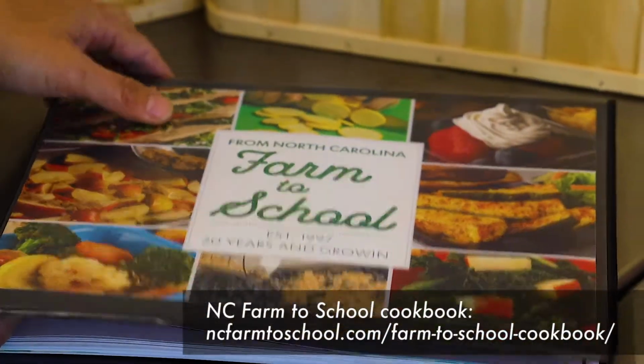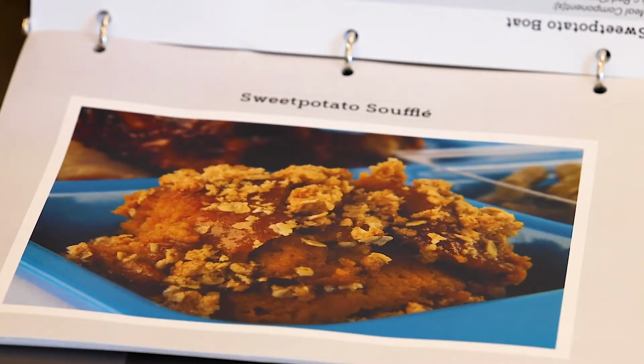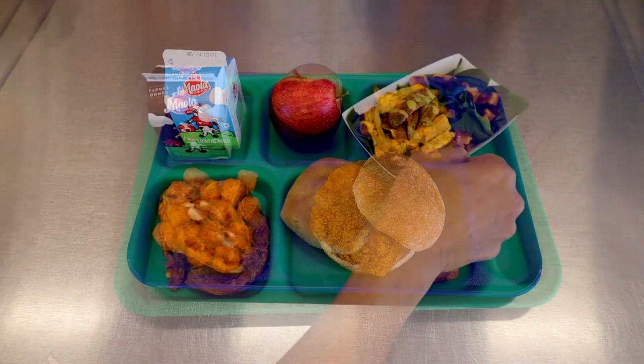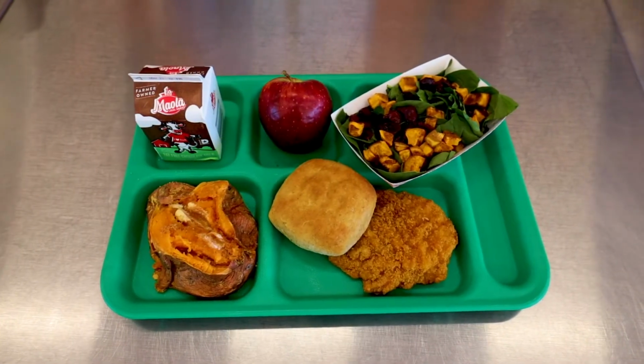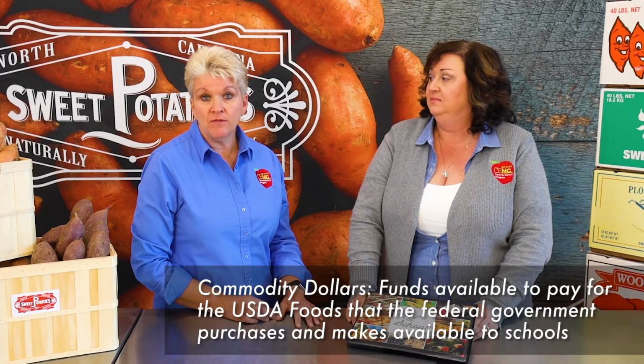A good way to find recipes for the North Carolina sweet potatoes is by using the Farm to School cookbook. There are a lot of wonderful recipes in here and are very simple and geared right for school nutrition. We also have value-added products such as sweet potato puree, canned sweet potatoes, tots, fries. There are lots of options for using sweet potatoes on our menu. Using value-added products is an excellent way to use some of your commodity dollars for net-off invoice.